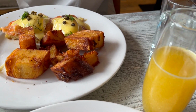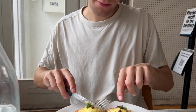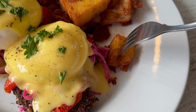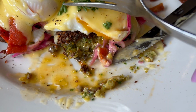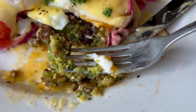This was honestly so fire. Their potatoes are crazy. It's like a ton of thinly sliced potatoes that are layered and stacked. So when they're fried, the potatoes will flake off a bit and be kind of like chips. My boyfriend got the salmon Eggs Benedict, of course, and I got their special, which was a falafel patty. And this was really good with the roasted red pepper. I loved it, so I would definitely recommend going here.